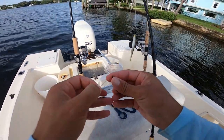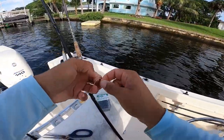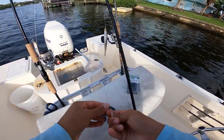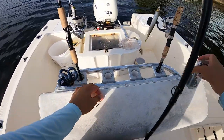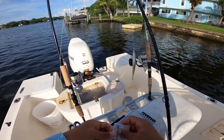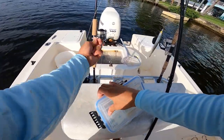Come here. There we go. 6-0 Mustad. You got a bead on, Jay? Do you have beads? Another uni knot. Out of here. Grab a little beads on. Wow, Owner makes beads. Yo, these beads are little plates. Oh wow.